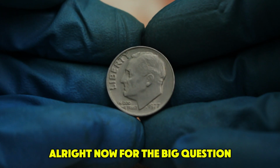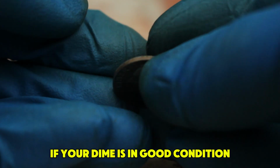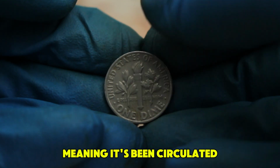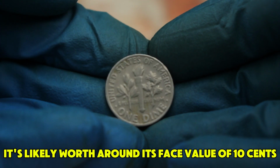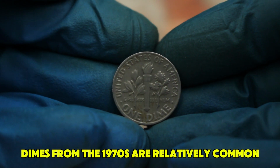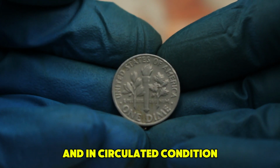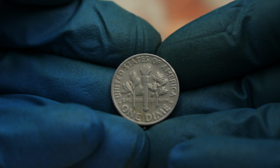Alright, now for the big question: what is your 1977 dime worth in today's market? If your dime is in good condition, meaning it's been circulated but remains intact with readable details, it's likely worth around its face value of 10 cents. Dimes from the 1970s are relatively common, and in circulated condition, they generally don't fetch much more than face value.